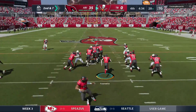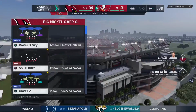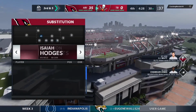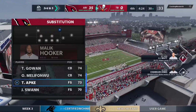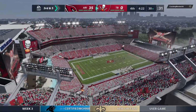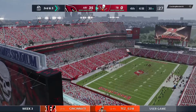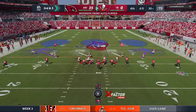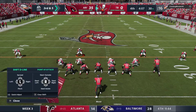Again, it's Fournette. They'll only get a couple up to about the 30. Typically, we think it's the strong safeties that are better tacklers, especially closer to the line of scrimmage amidst traffic. But in this case, how about the free safety coming up and making the big-time play? The Bucs on third down. They've been okay, 2 for 3 thus far. This will be 3rd and 5.